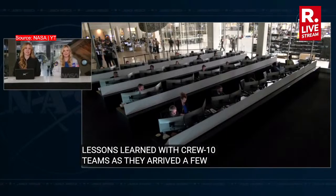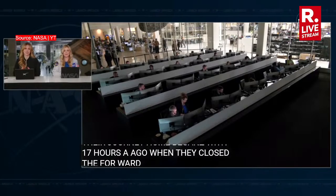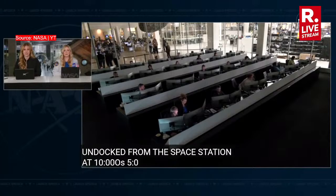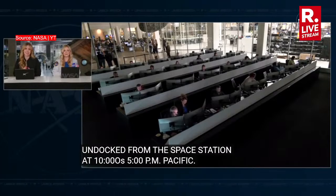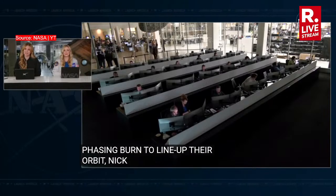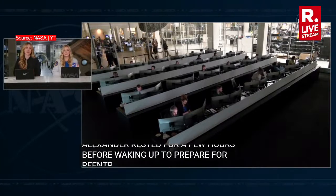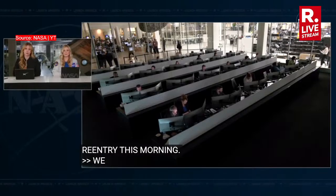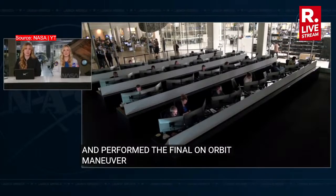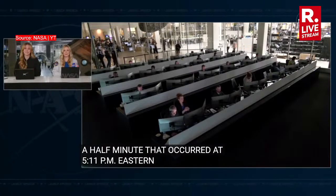Their journey home began about 17 hours ago when they closed the forward hatch to Dragon and undocked from the space station at 10:05 p.m. Pacific, 1:05 a.m. Eastern. After 4 successful departure burns and a phasing burn to line up their orbit, Nick, Butch, Sunny, and Alexander rested for a few hours before waking up to prepare for re-entry this morning. We jettisoned Dragon's trunk and performed our final on-orbit maneuver, the approximately 7.5-minute-long deorbit burn, and that occurred at 2:11 p.m. Pacific, 5:11 p.m. Eastern Time. And that sent Dragon on its path home.